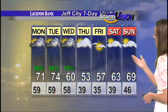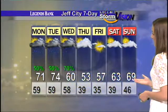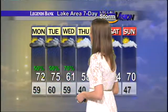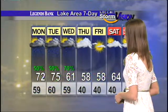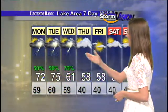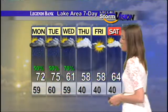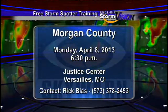And then finally for the weekend, nicer conditions. Clouds start to move back in a little bit, but our temperatures will bump back up to near 70 degrees again by next Sunday. At the lake, 72 degrees tomorrow. Rain chances for the morning, then should probably be mostly cloudy throughout the day, and then they move in again Monday night and then last through Wednesday. But look at this, cooler weather for the end of the week, and finally temperatures will move back into the low 70s for Sunday.